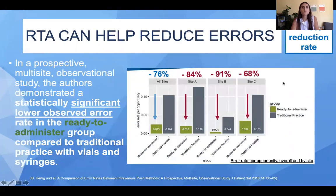And just to close this about medical errors and ready-to-administer syringes in relation to them, we have here this study that shows that ready-to-administer syringes help reduce errors by more than 70%. So we have this opportunity. It is my opinion that we cannot lose it.